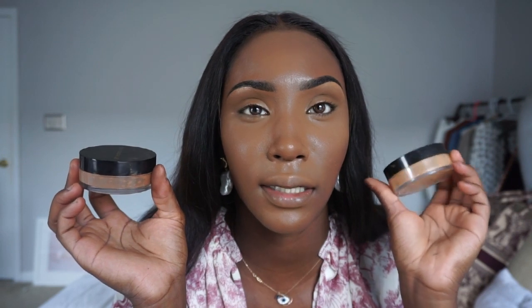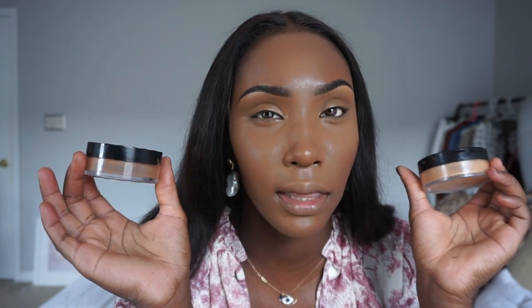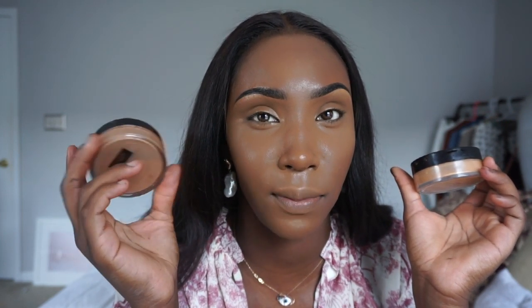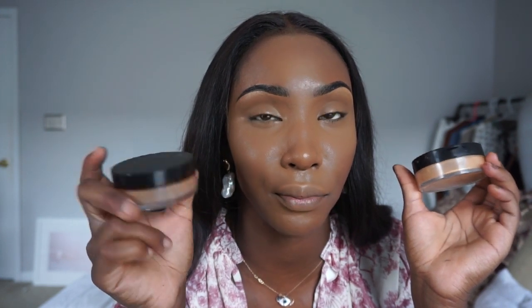So again, the packaging for the powders, just like the foundation, it's pretty. So I got two shades. I got medium deep 4 and medium 3. So basically, my thought process is, if you are lighter than me, this will be like a bronzer slash contour for you.